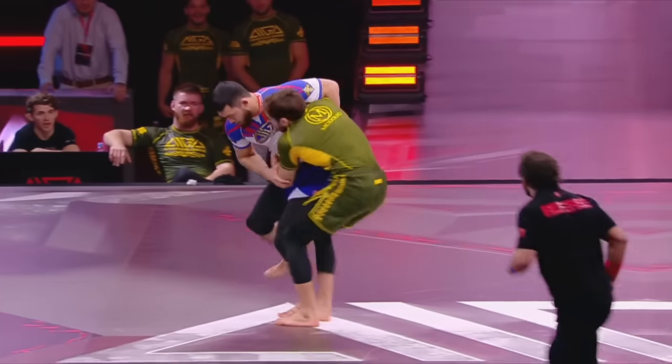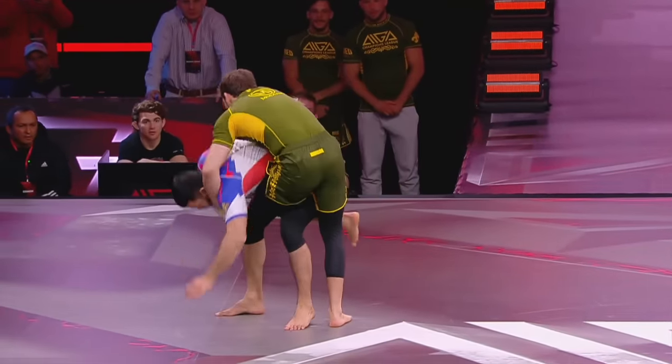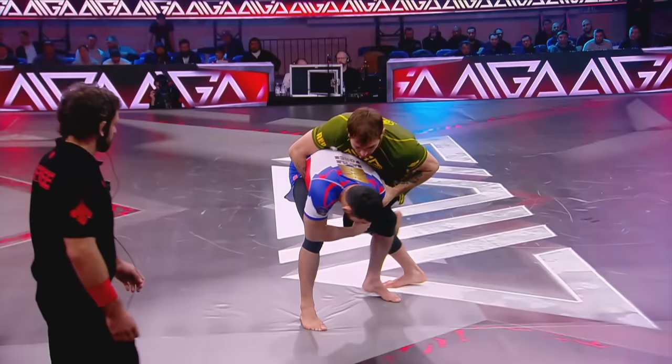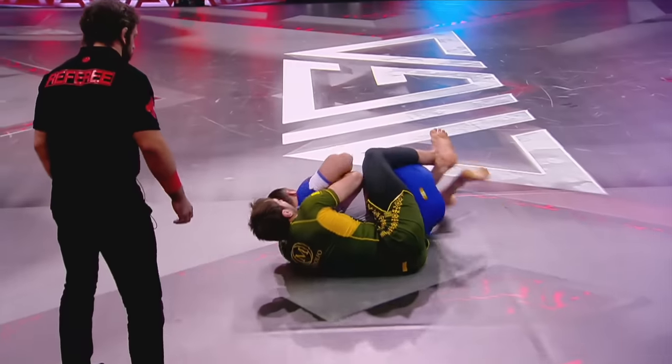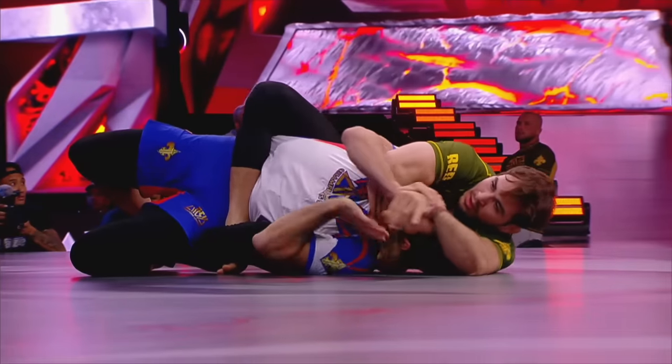But that back triangle attack right there and going for the arm, thought that Bodoni might be looking as he dug his heel into the elbow, but really impressive defense there from Alibi. Impressive defense, but really a total domination positionally from Bodoni.